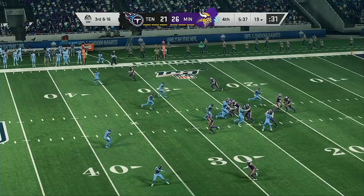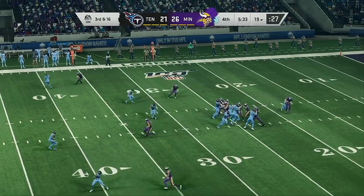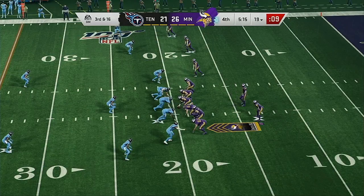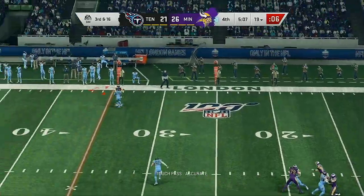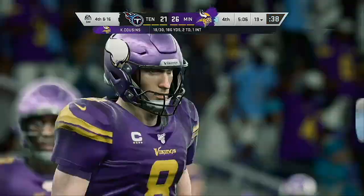Brandon, more often than not, you'd say they've had his number, and we can count them up so far. One, two, three, four sacks given up. But guess what? He's still been able to make some plays, and right now they have a lead. So now after the sack, Cousins and the Vikings come up here third and long. Now Cousins. And that is incomplete.